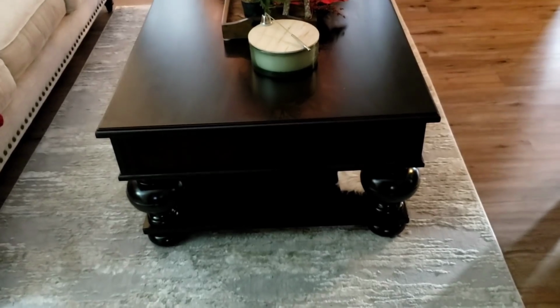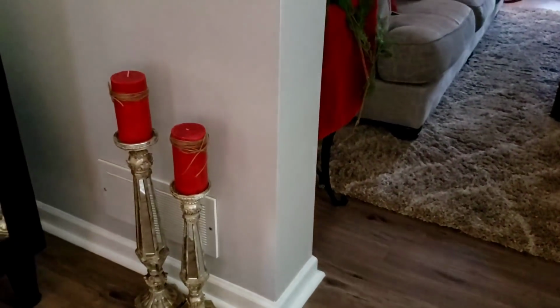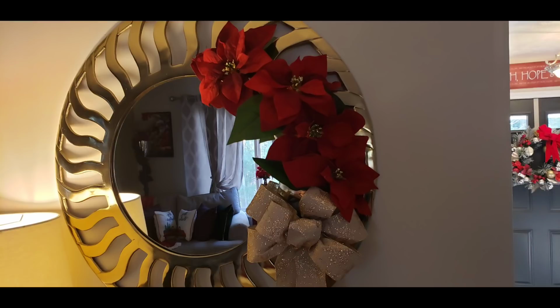I could not pass it up. And then after I finished with it, my husband came and looked at it and said, it's absolutely gorgeous. I mean, you cannot tell what this table even looked like before. And it took 30 days to let it cure, so I'm excited about it. Here's another angle, you guys, at my home.